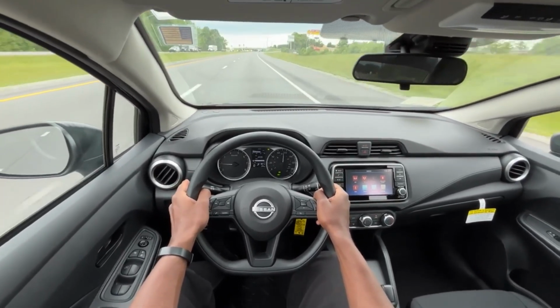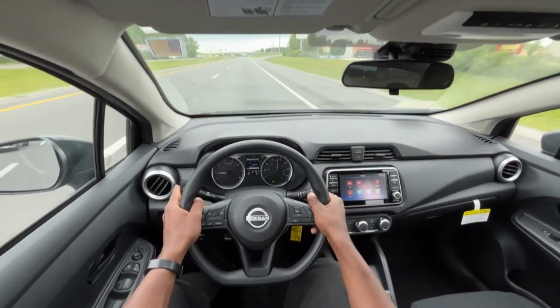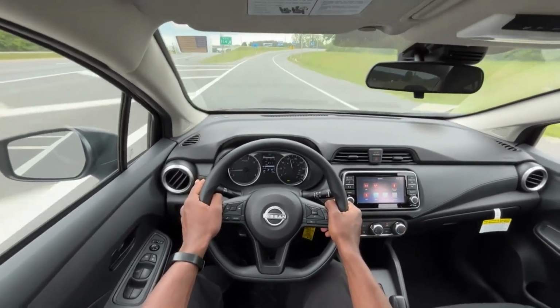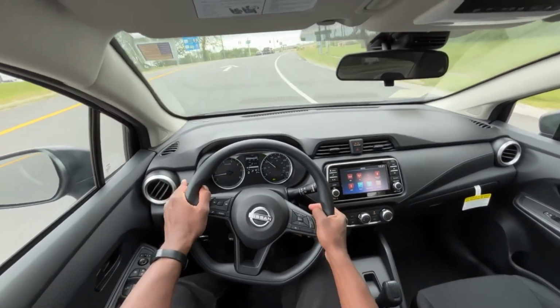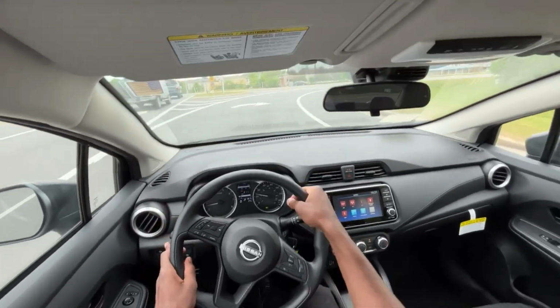So you drive a Versa and then all of a sudden you want to upgrade to a Sentra, you want to upgrade to an Altima, or all of a sudden you have a kid, you want to upgrade to a Rogue. Everything is pretty easy to transition to in terms of just driving capability, getting used to the controls, and just how Nissan designs their vehicles as well.